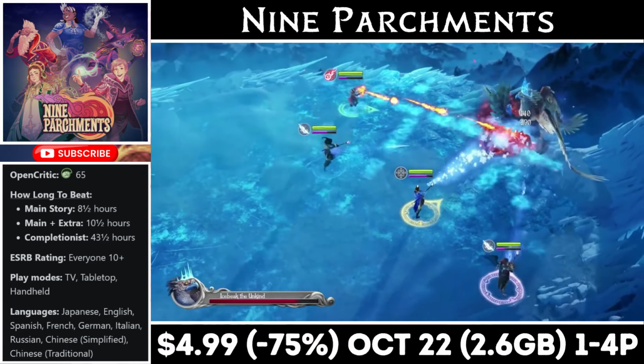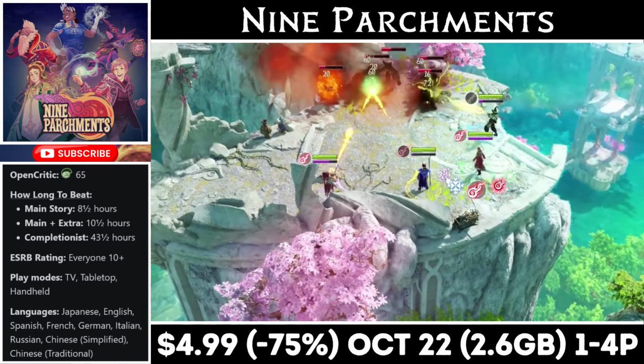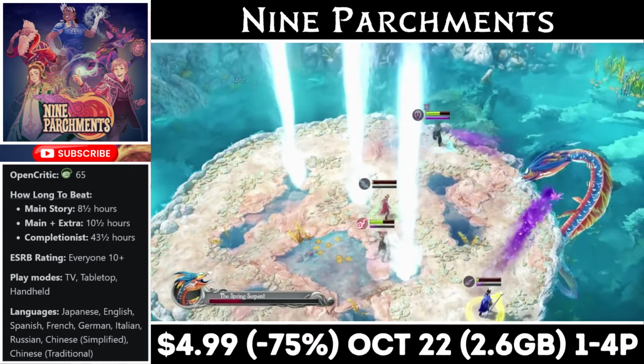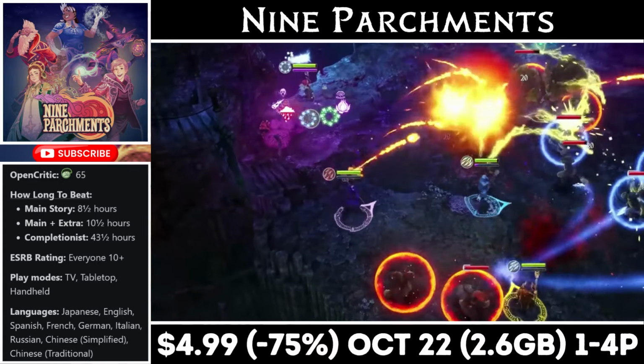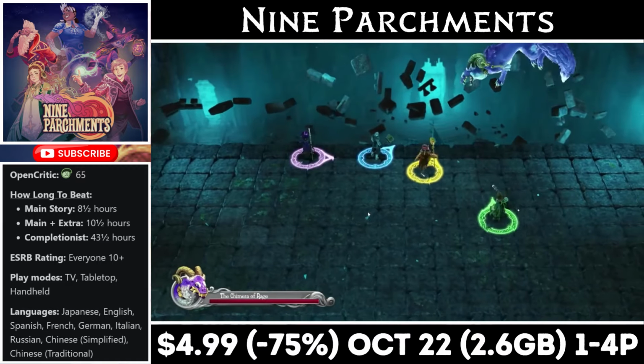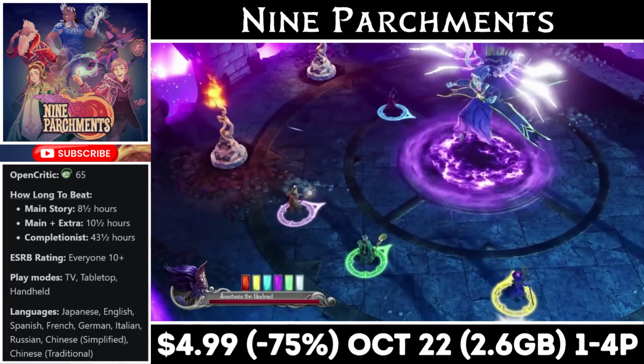It's a beautiful game on the Switch and it runs great as well. There's loads of collectibles and upgrades to be found, spells to unlock and master, and of course a ton of fun to be had with a group of friends or family members. It offers both local and online play for up to 4 players, and if you're interested in this one, make sure to grab it before the deal ends on the 22nd. It's marked down 75% to just $4.99.